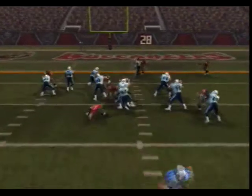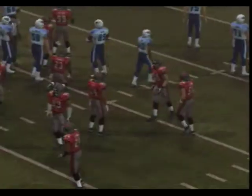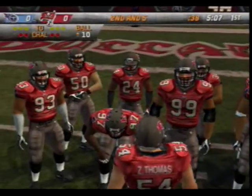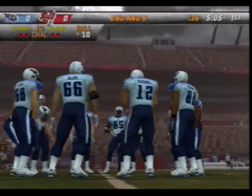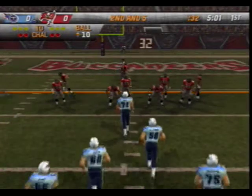Bucs line up in a 4-3. They give it to the halfback. Thomas comes up to make the play at the 10-yard line. Lynch with a nice burst through the middle that time. 5-yard pickup. They need 10 for a score. Ball on the 10-yard line.